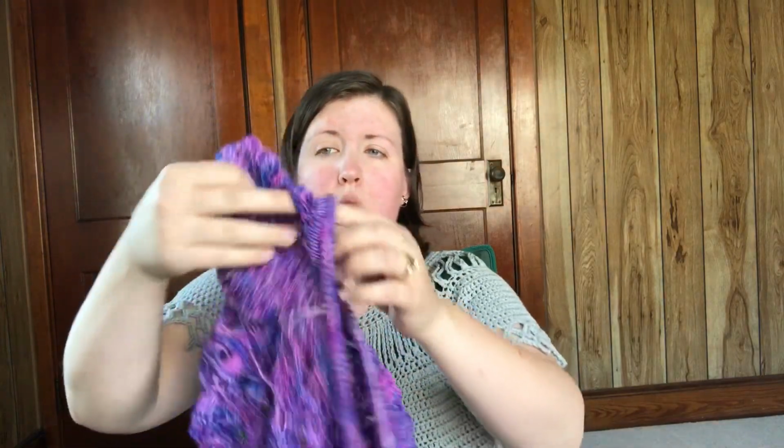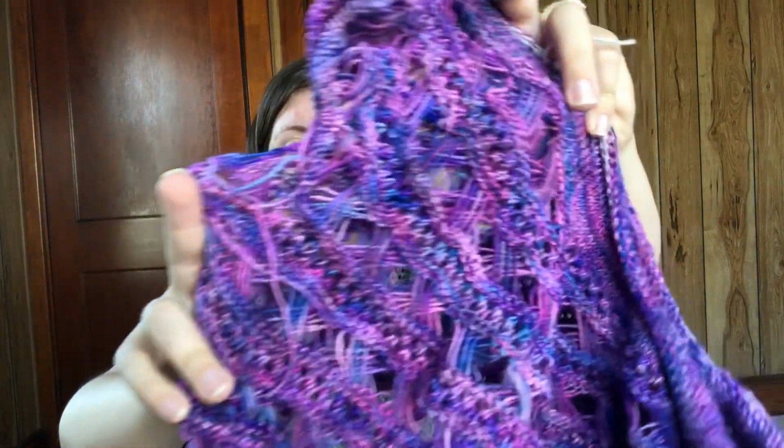So I am, let's see, 2, 3, I probably have about 3 more repeats left on the body before I can do that and then start doing the sleeves. And the pattern is a long sleeve pattern, but I haven't decided yet whether I'm going to do long sleeves or just make it a short sleeve, kind of like this, so that I can wear it a little bit more easily during the summer. I'm not sure, because I'm gonna have to wear a tank top underneath it anyway.